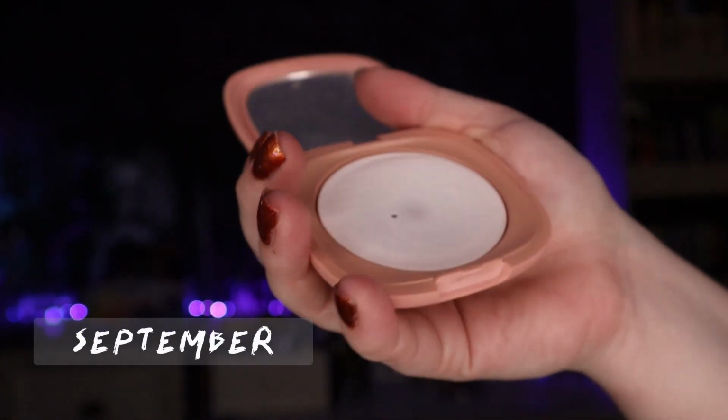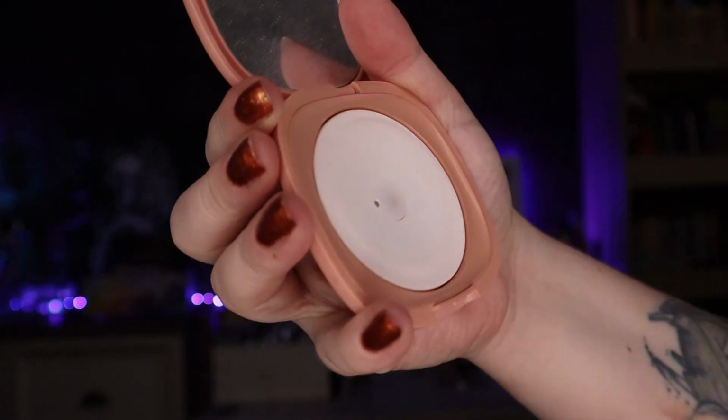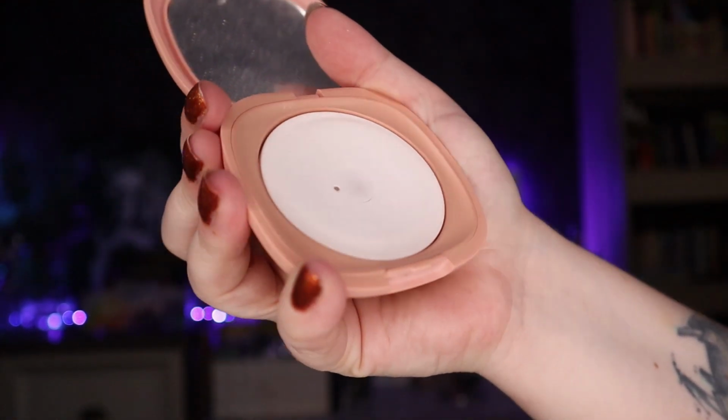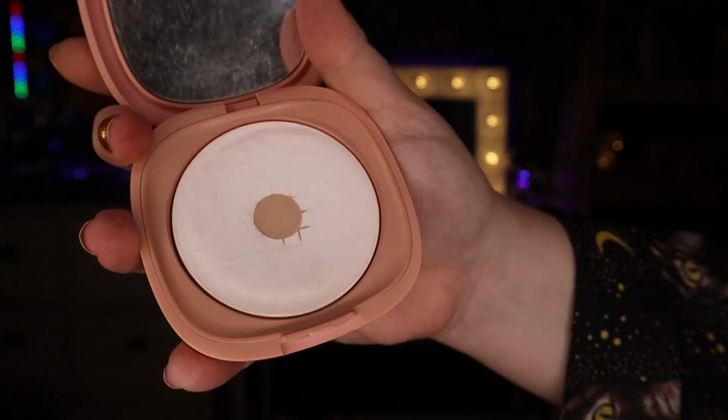I also have a finishing powder in this project, which is my KIKO Milano Mood Boost Perfecting Powder. I rolled this one in September and then it weighed 51 grams. And this is one of the items that I want to finish this year. I'm working really, really hard on that one. Last month it weighed 49 grams and I did hit pan, as you can see.